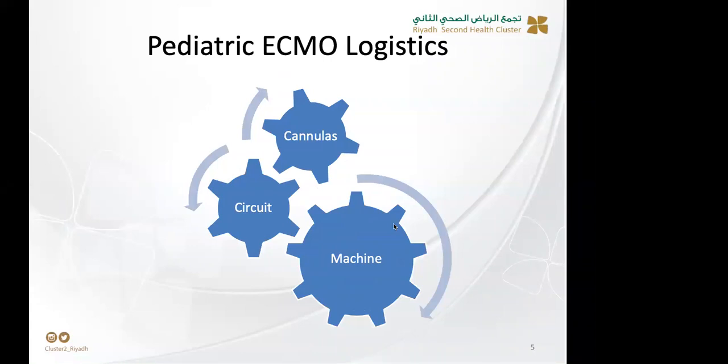For machines, we had to keep in mind that we need different oxygenator sizes. We had sizes for neonates, pediatrics, and adults, as children above 15 kilos were considered an adult size for oxygenators. For cannulas, since we had both percutaneous and open surgical cannulation, we had different cannulas for each type of procedure and each type of cannulation strategy that we decided to do for a patient according to our patient selection.